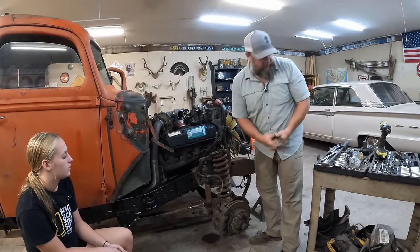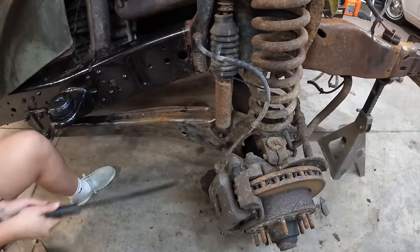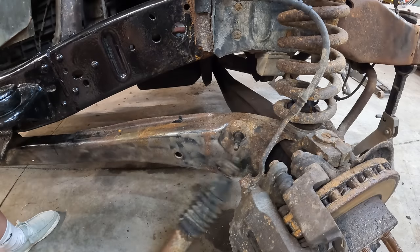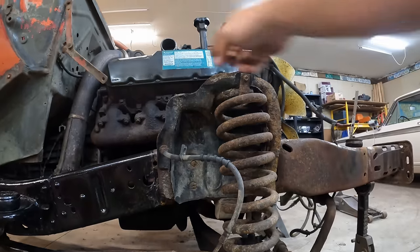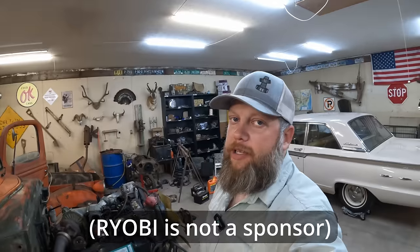Now we can pry that off the bottom and drop it right out of there. If Ryobi got that off, let's see what it'll do to this little guy. Full disclosure, Ryobi's not doing all the work.